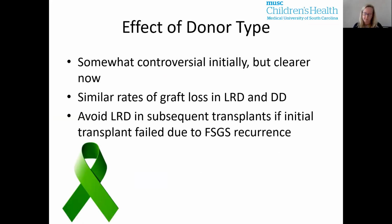Now I want to go into the effective donor type, because there's a lot of literature out there saying don't use living donors. It's incredibly controversial, or it was somewhat controversial initially. It's getting clear now. There are similar rates of graft loss in living related donors and deceased donors. The only time we say don't use a living donor is if you reoccur in a first kidney, we would not take a second living donor for the second transplant, because if there's an 85 to 100% chance of reoccurrence, and if they lost the graft on the first one, you don't want to do harm to the donor at that point. So, there's many reasons why living donors are better, mostly because everybody says, oh, well, we'll do the deceased donor here.